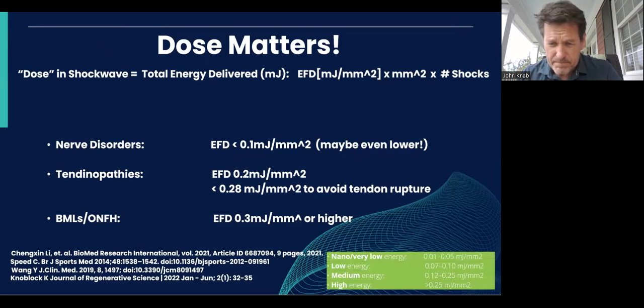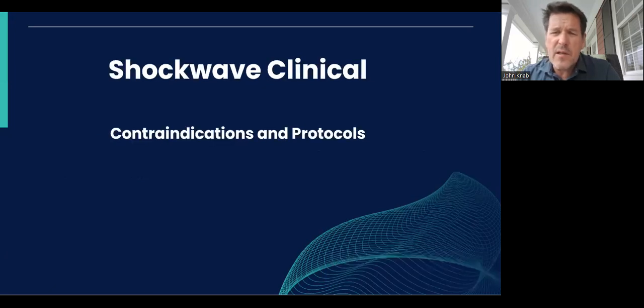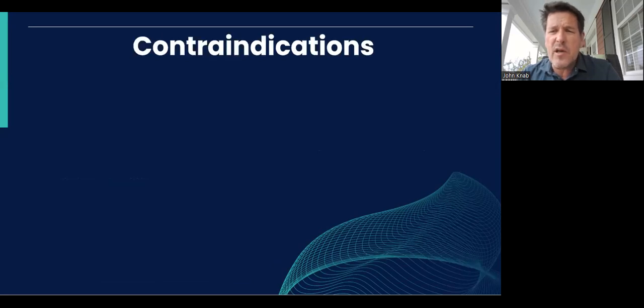On the bottom right in green, you can see that even nano doses of focused shockwave therapy are now being proposed for the treatment of some neuropathic pain conditions. So I'll briefly go over contraindications as well as practical considerations of shockwave therapy.